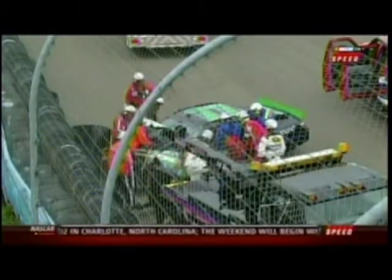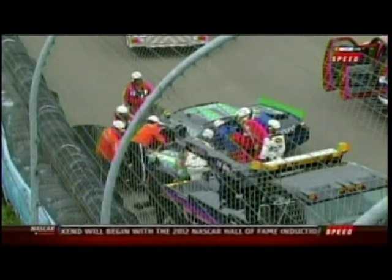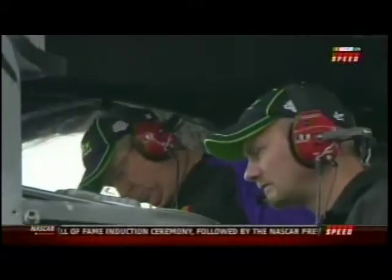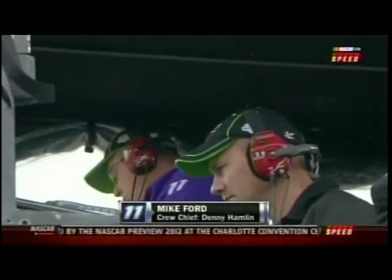Very high speed getting into turn 1. You're counting on that brake pedal to be there. It's not. And there's just nothing you can do. You can't turn the car. You can't turn it off. You can't do anything that's really going to slow the car down enough at that point in time.